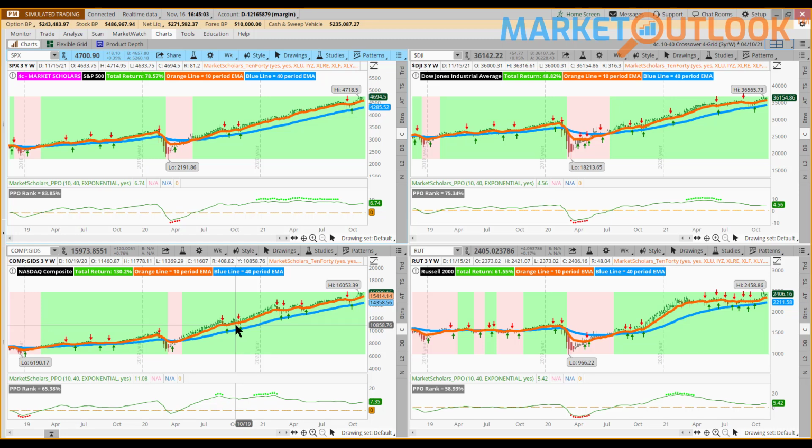Remember, September caused a little bit of chaos in the stock market, and as a result, the 10-week moving average started to come down and pinch towards the 40-week moving average. And you can see on the Russell 2000, that orange line got pretty close to touching the blue line and now has started to ramp back higher. And you'll notice that with the PPO down below as well, kind of starting to bounce higher there.